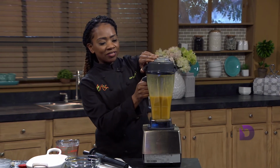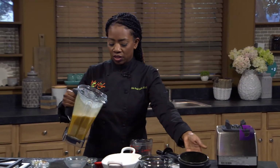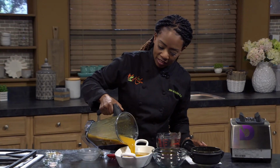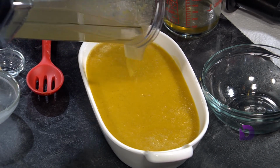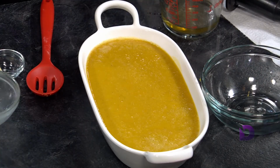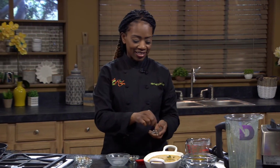And then here we go. So I figure everybody gets a cup. There's 4 of us, so we'll do a cup for each, and we're gonna pour it in. Look at that nice, smooth consistency. Yes, yes, yes. And then, because we said that presentation is everything, we're going to garnish it with some fresh thyme. How's that?